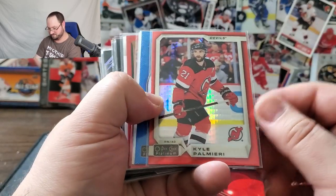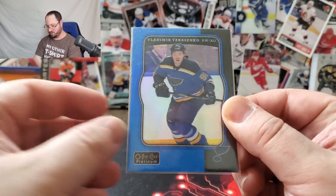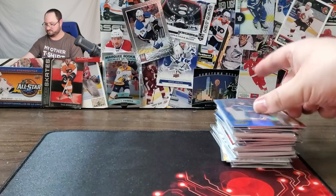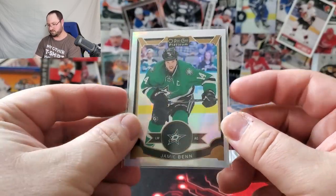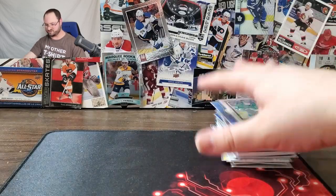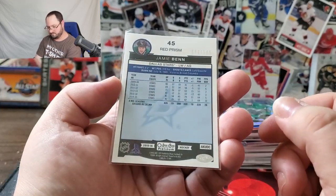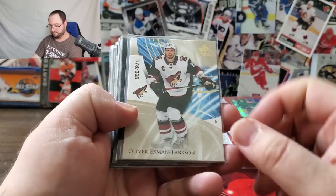Next up, we got a Palmieri. This one's Red Prism, numbered out of 199. Oh, a Tarasenko out of 149, the Blue Rainbow. Jamie Benn. Oh, this one is, I can't remember what it's titled. White Ice, yeah, I knew that. Out of 199, so a nice chunk. Another Jamie Benn, Red Prism out of 149. So a nice chunk of the parallels, which definitely is going to help me.